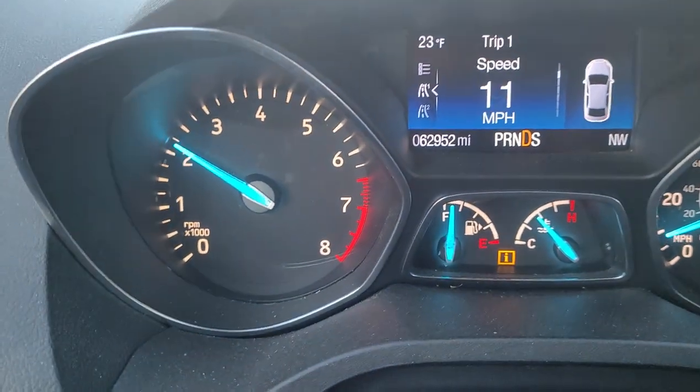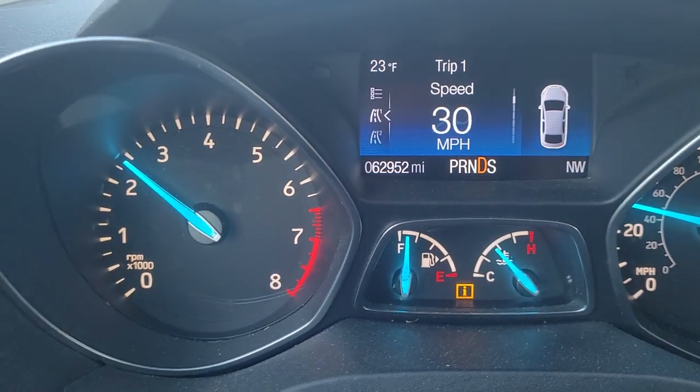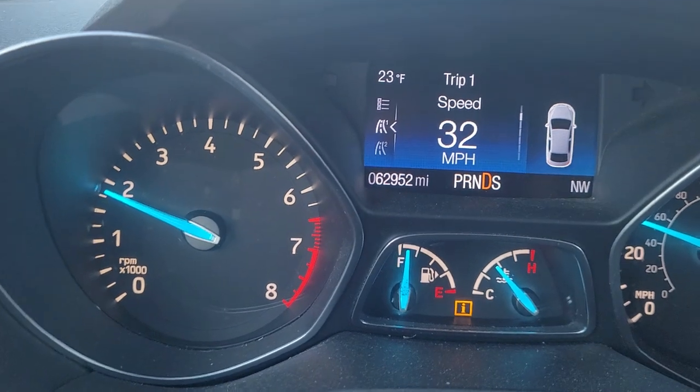Somewhat aggressive here on the takeoff. All right. Smooth shifts.